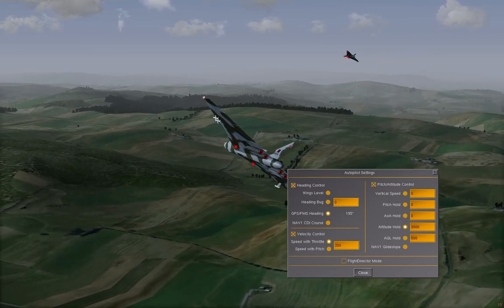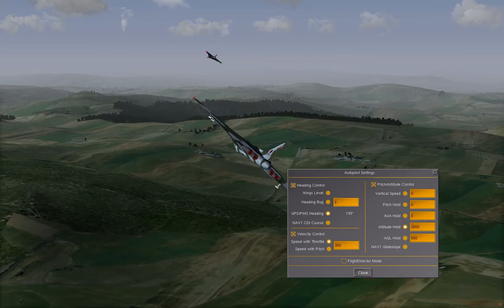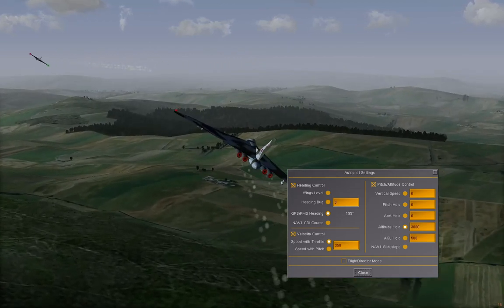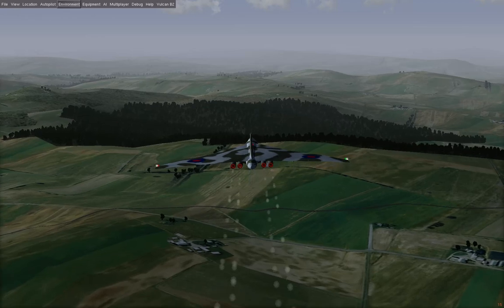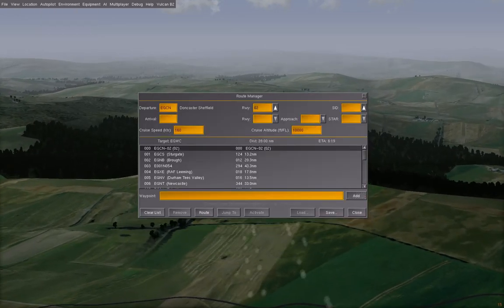GPS-FMS will be 195 to reach the next waypoint, which is RAF Cosford, which is going to be Echo Golf Whiskey Charlie. Roger, flight Echo Golf Whiskey Charlie. ETA 6 minutes 20 seconds.